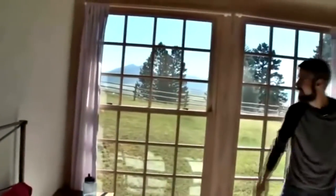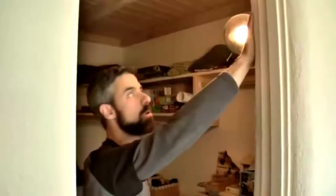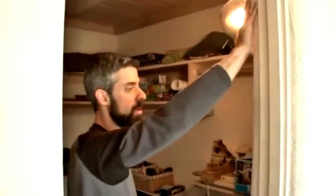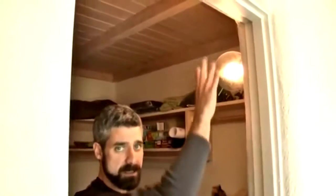Well, I can already tell that really nothing is going to be done with these windows as far as air leakage is concerned. These are some pretty tight windows. And of course I'm checking light fixtures too. Even if they're on interior walls, you want to check these things because they could be opened up into the attic space at some point.